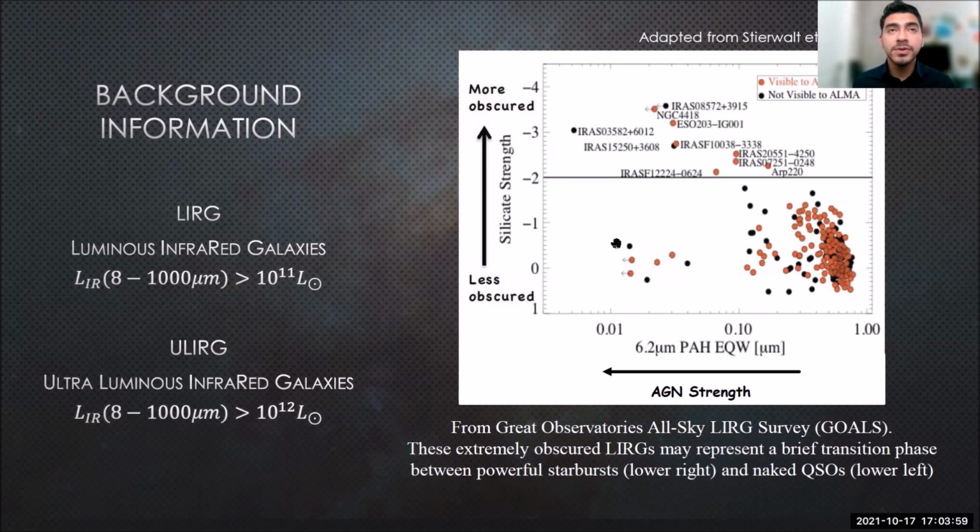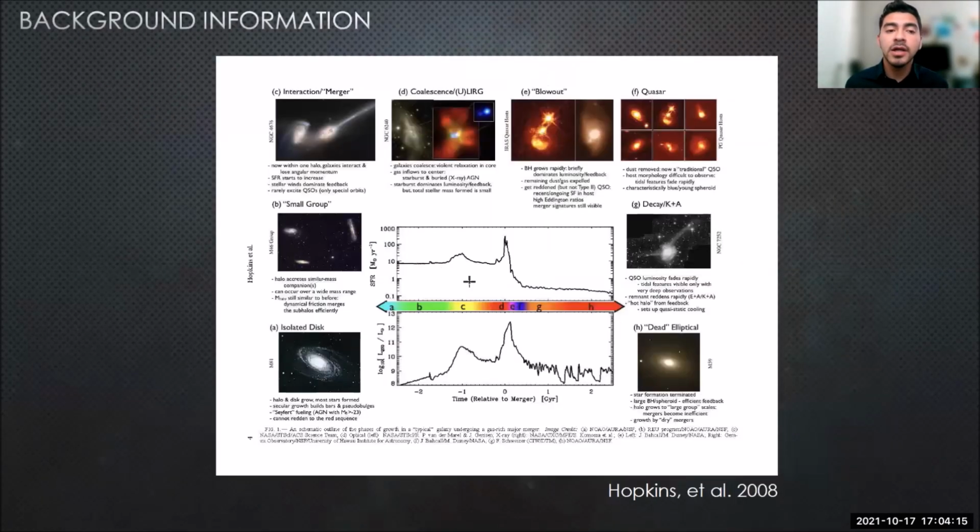There are then two other distinct populations in the plot that are well classified as powerful starbursts on the lower right, and then naked QSOs on the lower left. In a model presented in Hopkins 2008, the star formation rate is plotted as a function of the phases of growth in a typical galaxy undergoing a gas-rich major merger. The model described how the SFR stays constant until they experience close interaction, and then the SFR gets enhanced in late-stage mergers. This subsample of highly obscured galaxies may represent a brief transition in the evolution of a gas-rich merger to an optically visible QSO.